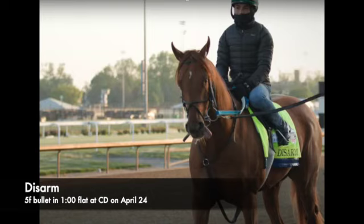And then on March 25th in the Louisiana Derby, that grade 2 race, mile and 3/16, he didn't get a lot of pace help, and he was clearly second best. Kings Barnes stole that one on the front end, and Disarm rallied to finish a clear second.